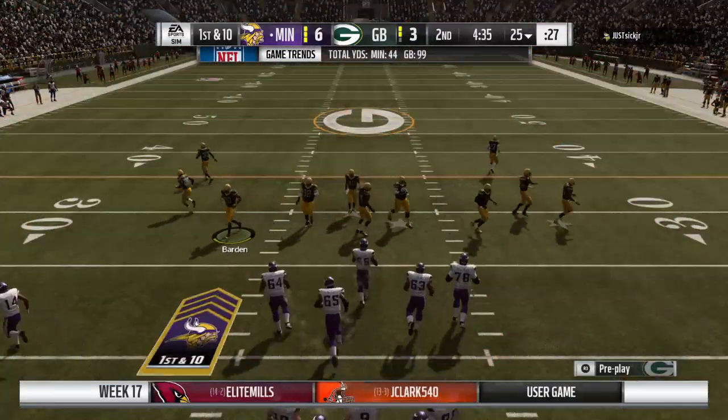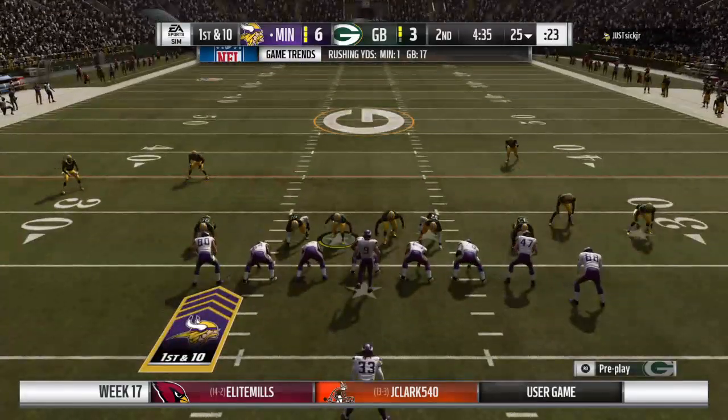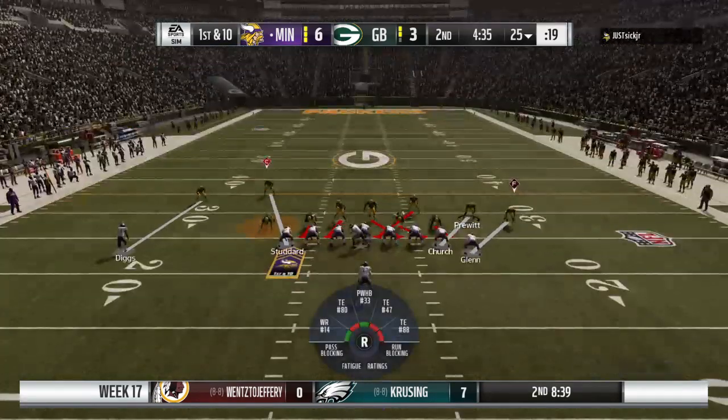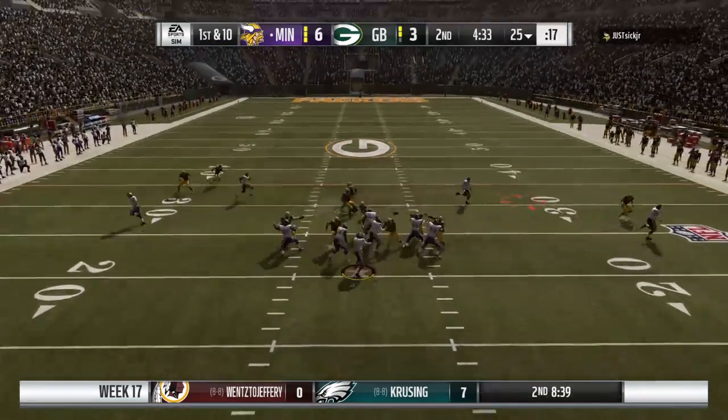Trying to sit on a lead and play that way, that doesn't work too well for most teams. Run your offense. Run what you do best. Exactly. Put it all the way down and try to increase your lead in a big way. And the best way to do it, touchdowns.